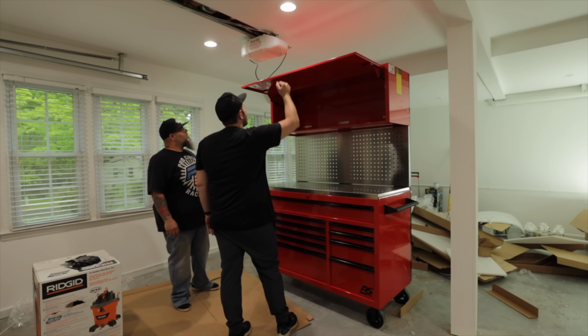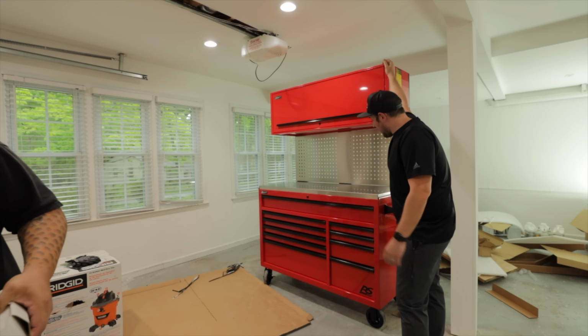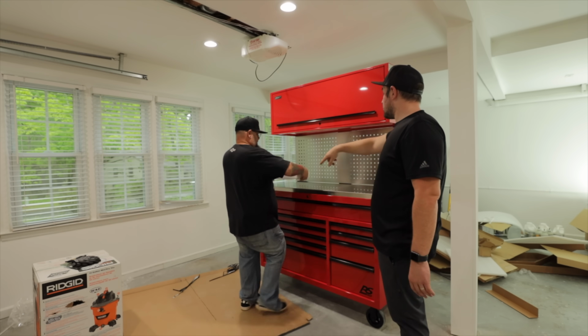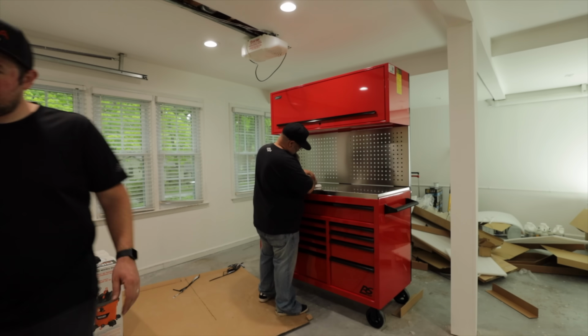Looks good. It's a pretty nice box. So that's an unboxing of Homak's 54-inch tool cabinet. Looking sick. Oh, let's see the tool. We don't have any tools here to put on it, but let's see what we've got. Oh, and service card. We can't forget the little baby service card.